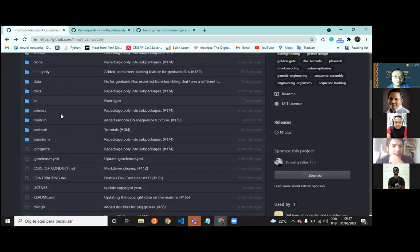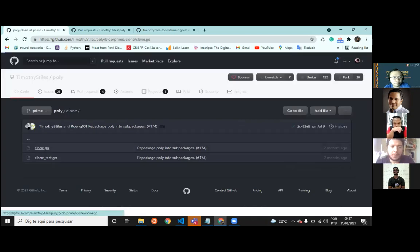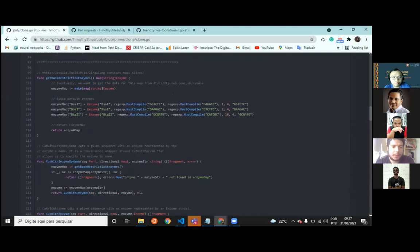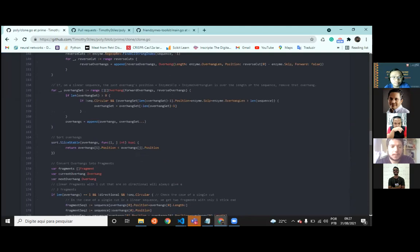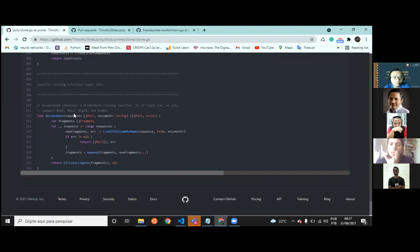Let me see more things here. Okay, for cloning, we have some features that we use also, like a Golden Gate simulation, basically. One feature that we have is that you could pass a group of sequences and the enzyme that you want, and it will try to simulate the experiment for you and check if everything will be okay in silico instead of in the lab. That's another thing that we are making.